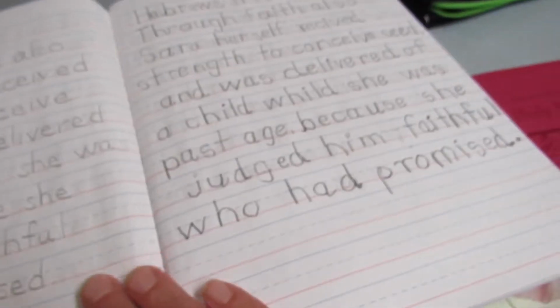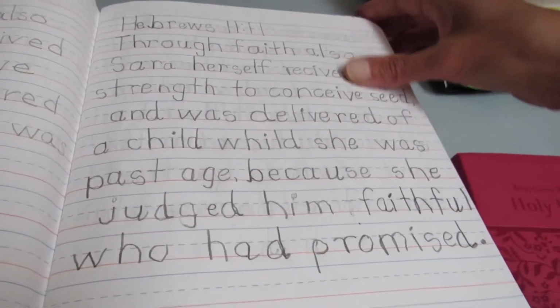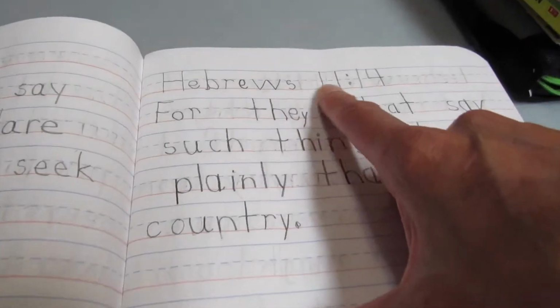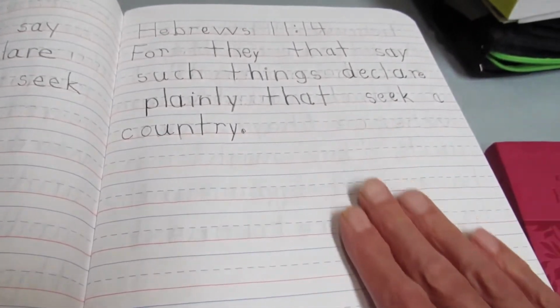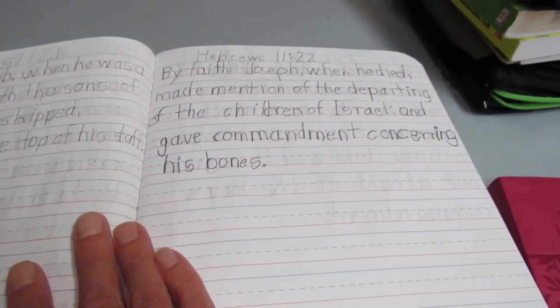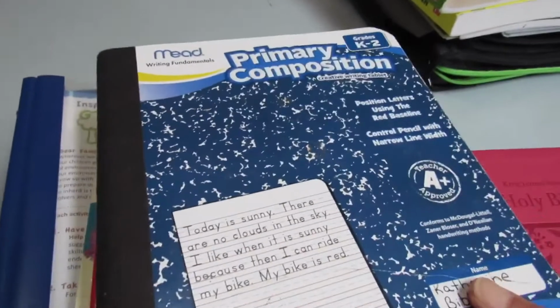I don't know if you guys remember last year in the spring. Well, it's still this year, last school year. In the spring, I had them write every verse in Hebrews 11, and they're memorizing it. So Olivia has almost got it down, and Catherine, she hasn't finished writing the chapter yet, but she knows it like the back of her hand from the beginning to the end, which is such a blessing. I just praise the Lord that she's so excited about that and learning so much.